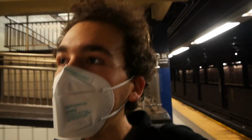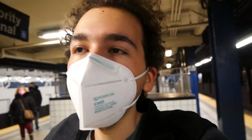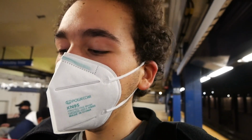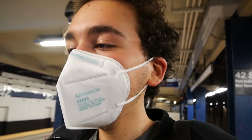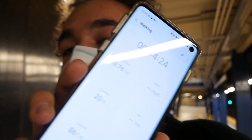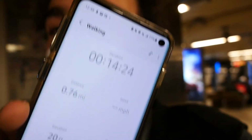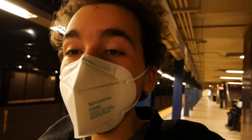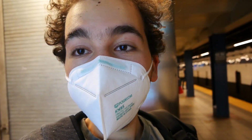Here on the staggered platforms of Port Authority bus terminal on the A, C, and E. And let's take a look at what we got. Pulling out the phone, still not at the end of the platform, but honestly at this point, I don't think there's any harm in stopping it. But right now, pretty incredible. I walked 14 and a half minutes, 3/4 of a mile. That is officially the longest transfer you can make. I'm gonna catch my breath.